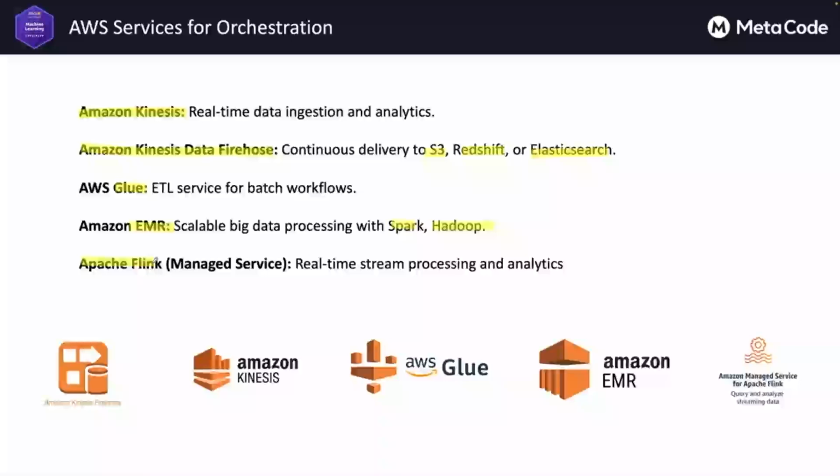Each of these tools plays a specific role in data ingestion pipelines. In upcoming lectures, we'll dive deeper into how and when to use each one effectively.